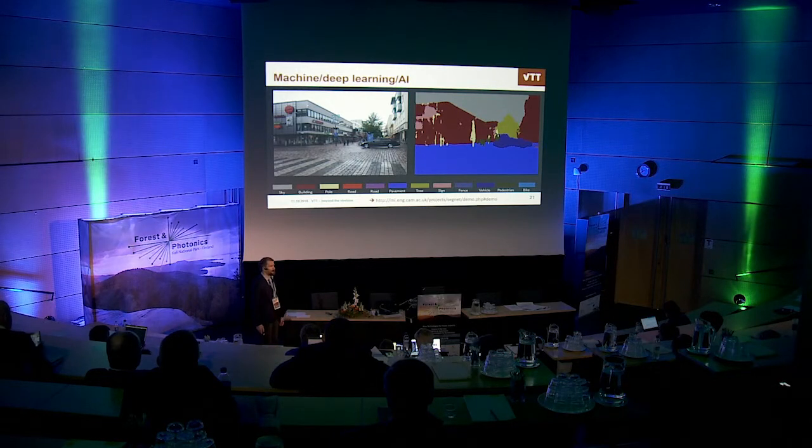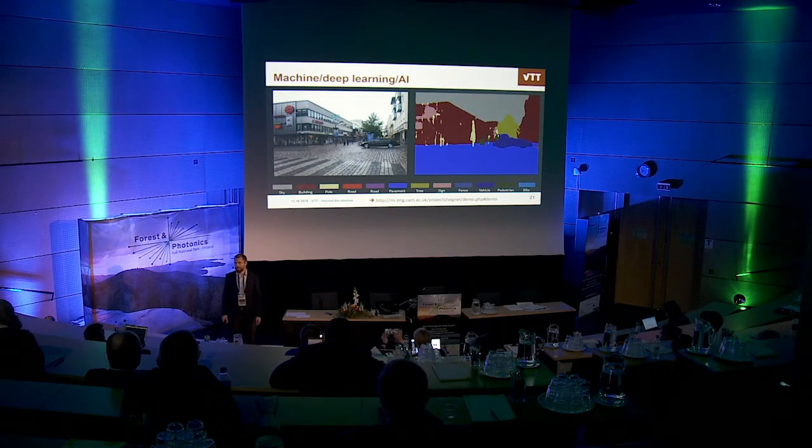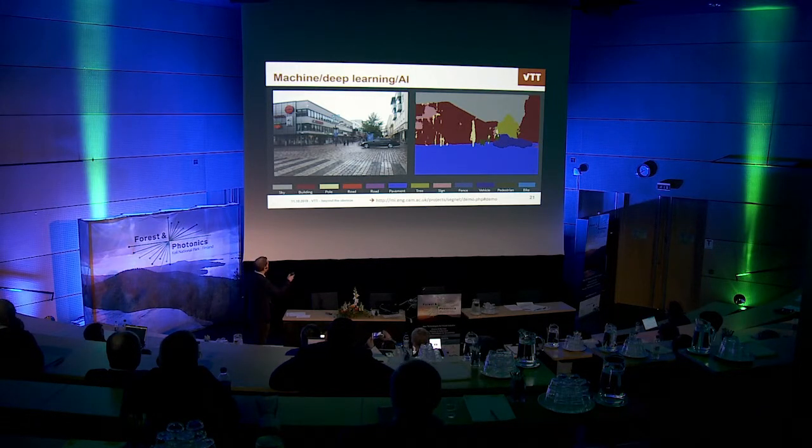This was all about imaging, but we're also getting ourselves in the field of artificial intelligence. And here is just a simple demonstration of what machine learning can do. There's a website with a demonstration of a neural network that has been taught to recognize different materials in an urban environment. And I just fed in a picture of Joensuu city center. And this is what we got out. And as you can see, it's doing a pretty good job. It's recognized the sky and the land and the buildings, even some poles and the pedestrians, a car and a tree over there.